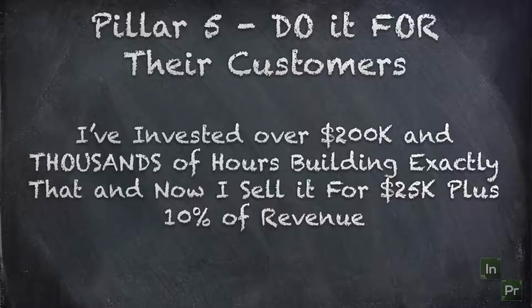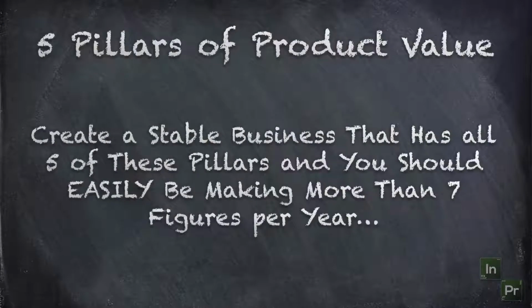Yeah, so like I said, I've invested $200,000 in thousands of hours building exactly that. Now I sell it for $25,000 plus royalties, and that to me, if you do what I've done and you get to the point where you have some kind of service or something, this to me is my 8-figure business, right? You want to make 6 figures. As I've said, I've made 6. I made 7 figures just with the third and the fourth pillar. You want to get to the point where you're making tens of millions of dollars.